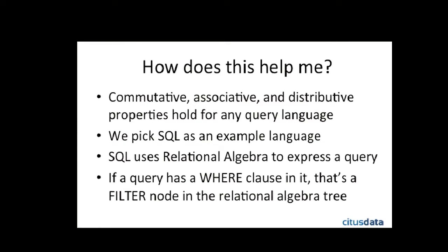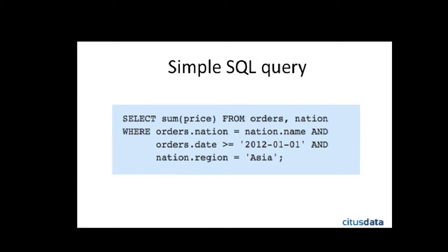And when you send a query to your database, that query gets parsed and converted into a logical query tree. For example, if your query has a where clause in it, that's a filter node in the query tree. If the query has an aggregate function, that gets expressed as an extended operator node in relational algebra. The mapping from SQL to relational algebra and the relational algebra operators have been widely discussed, so I won't dive into the details. Instead, we'll look at a very simple SQL query.